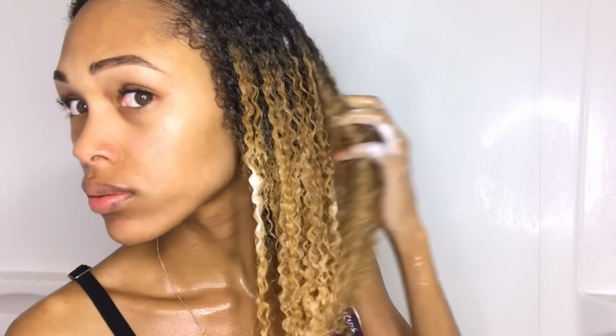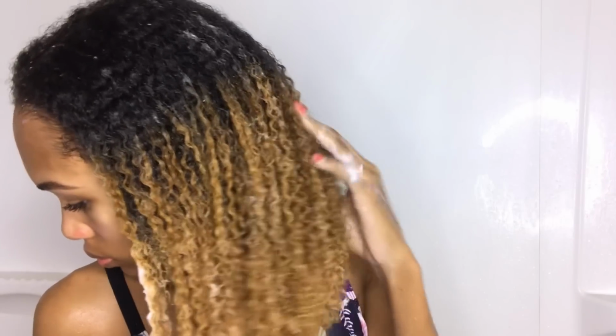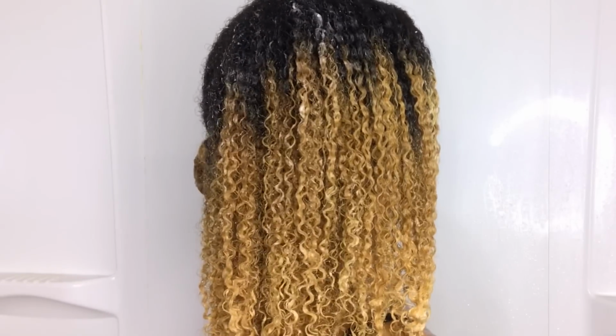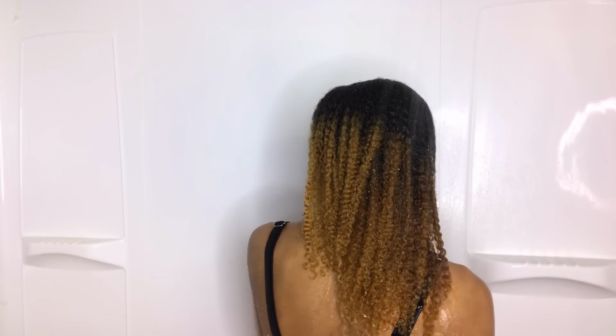Very moisturizing, very softening, had amazing slip. I was able to finger detangle my hair very quickly. It even clumped and defined my curls very well. So I really loved this, and I highly recommend this out of all the products. When I rinsed, my hair was very soft as well. So definitely loved this mask, but now we are just going to get into the styling.